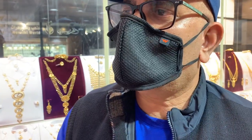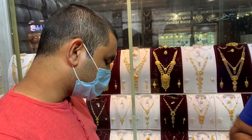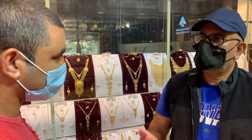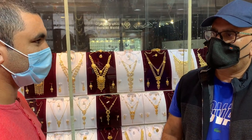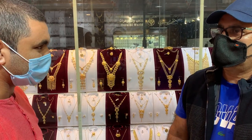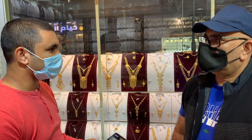Okay, if I buy 22 or 21 or 18, if there is any color, can you identify with the color? This one 22 carat is more shining, shining better than 21. Okay, I like shining more. So you can also identify by the stamp, maybe 22 carat right here.